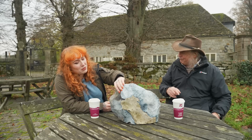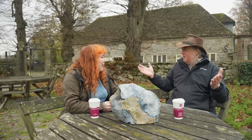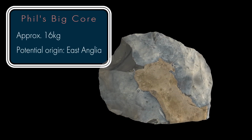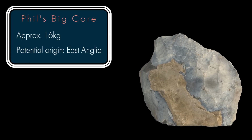Yeah, what made them stop from thinking, oh, I can make a load of axes out of this, all the tools I need for life? I know you'd like to get your hands on this, wouldn't you? I do, but I wouldn't want to break it up. It is such a beautiful object. It's not just a stone tool. It's a thing that you put on an altar.